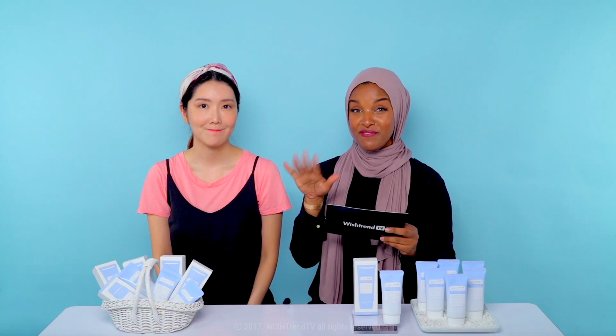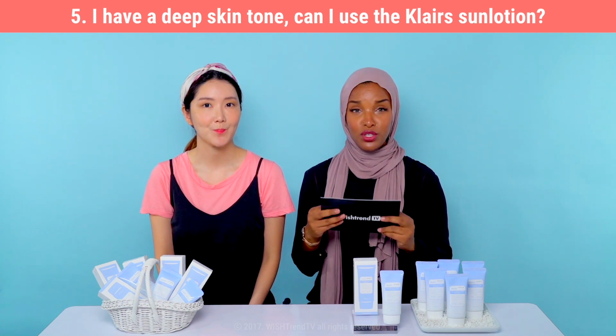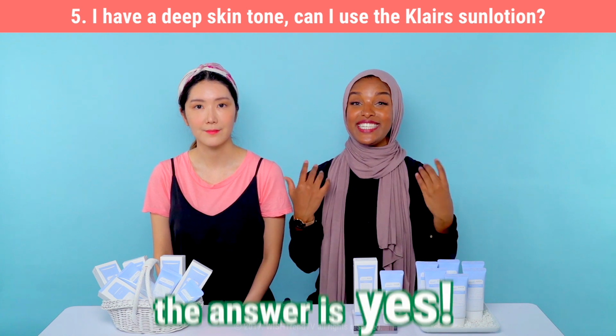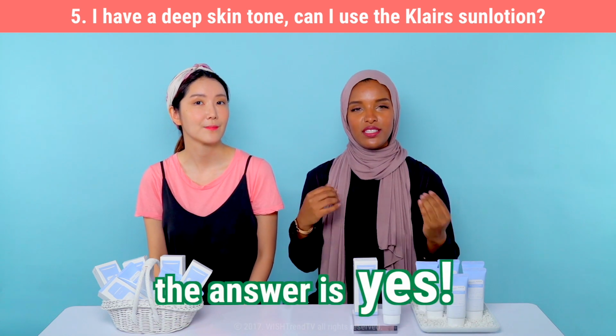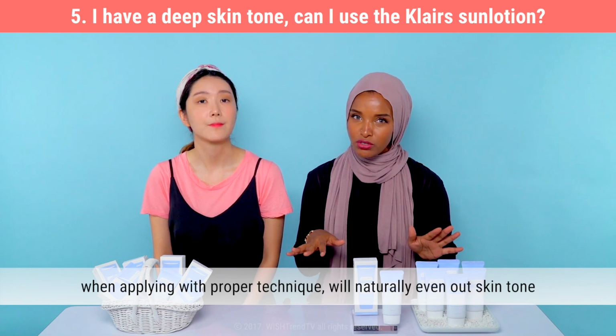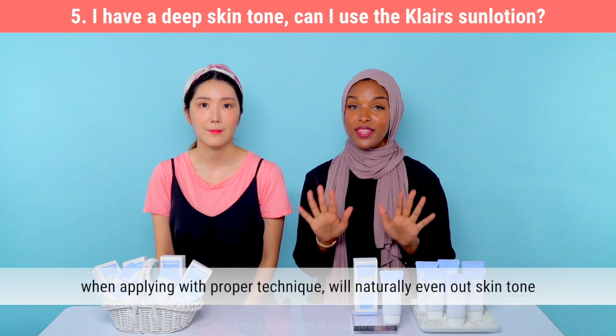So question number 5 asks, I have a deep skin tone. Can I use a sunscreen with tone brightening properties? I feel you. So the answer to this question is yes. Although it does leave a slight white cast if you apply it, the finish is really natural in the sense that it doesn't clog up your pores and it's not clumpy. So in that sense, you're good.